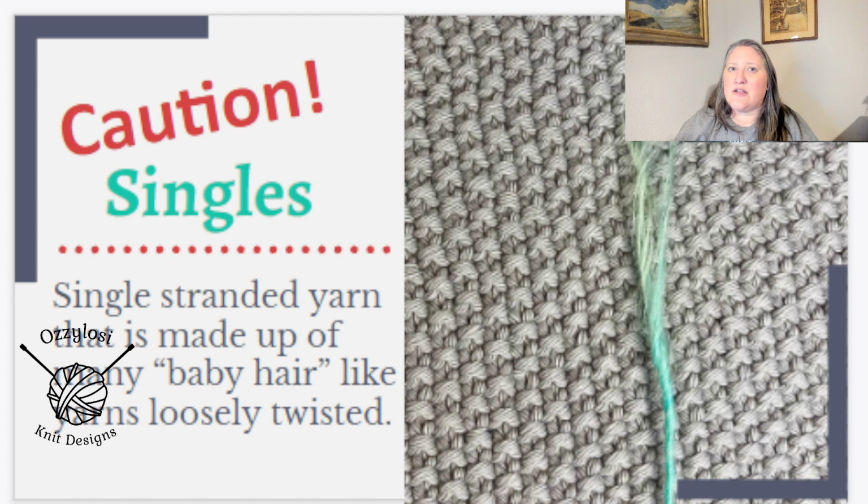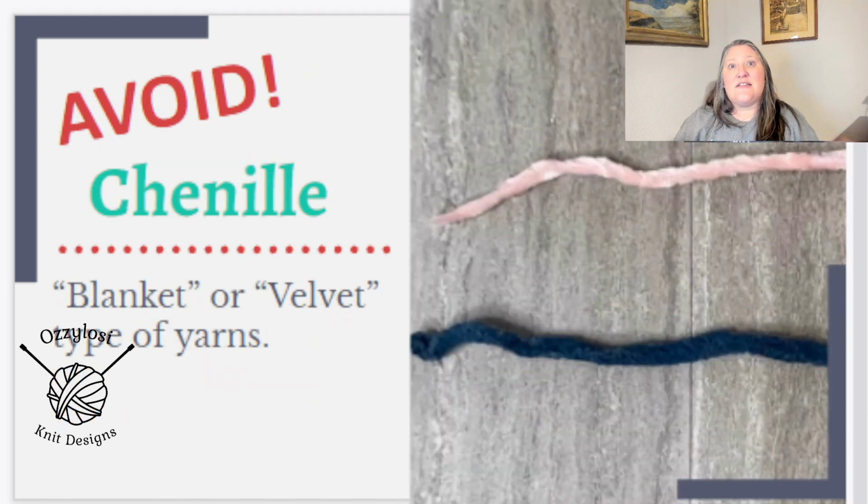So there are some yarns that you should definitely avoid as a beginner, and that is the chenille yarns. It's so awful to tell you that because I know these are your blanket or your velvet yarns. And so when you go to the store, if you bring your kids or your nieces and nephews or anybody who loves stuffed animals, and you say, pick out a yarn and I'll knit you something, inevitably they're going to be drawn to this kind of yarn because the blanket type yarn looks like a stuffed animal. You just want to squish it all day.